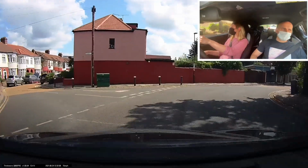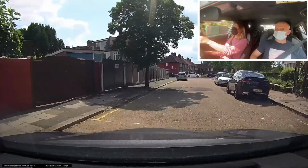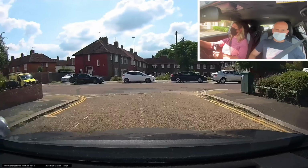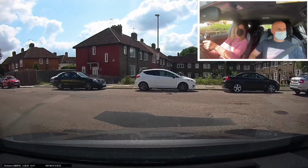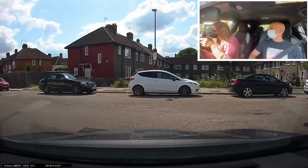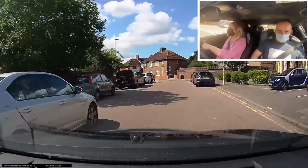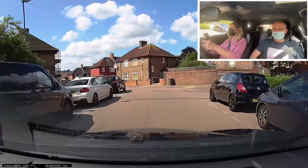Then at the end of the road, turn right, please. Megan does well here with her creep and peep. It's a very impaired junction due to the van that's parked on the left, and made even more difficult with this silver car parked the way it was. So well done with acknowledging all of that at that junction.